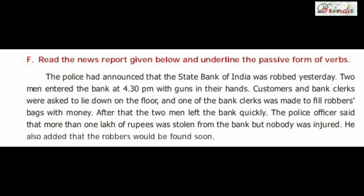Read the news report given below and underline the passive form of verbs. So here there is a passage, passive form adhaadu by irukkanum adhaadu ipo dhaan solli kuduthirukkom or action seigiravanga naaka adhu active voice seiyapattadu appdi varumbodhu passive voice. Okay, the police had announced that the State Bank of India was robbed yesterday.